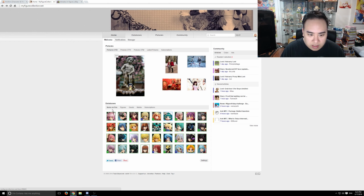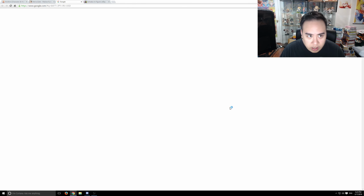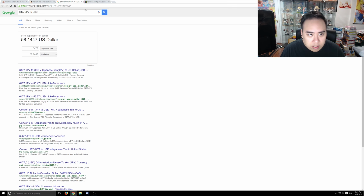As you can see, the database items are on fire. This has always been number one for the longest time I can ever remember. And of course, Totsuka has always been in the top 10. This is a really good figure too. I wanted this figure too, but I got the alternate version instead. So like I said, retail price was about 60-some bucks.